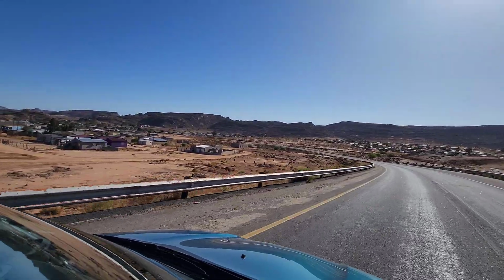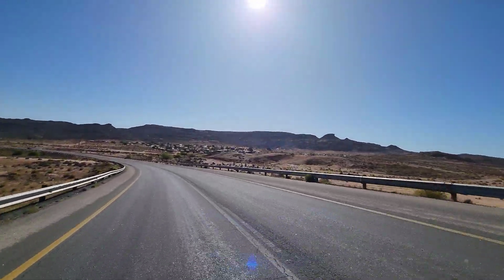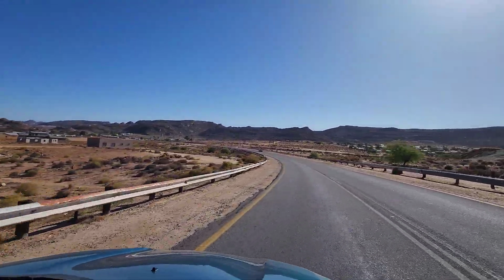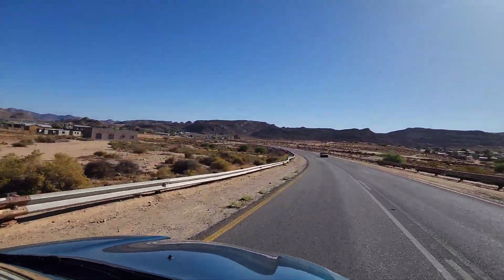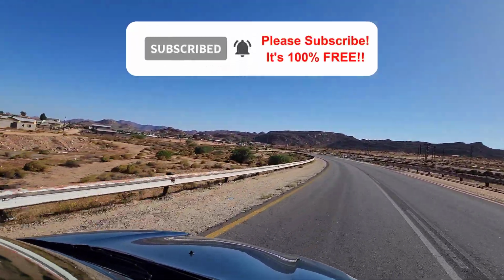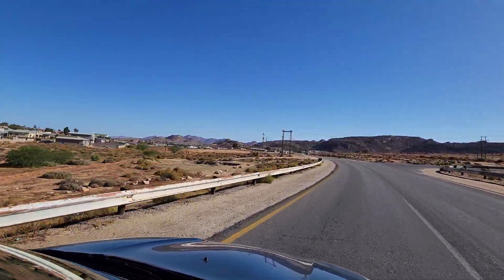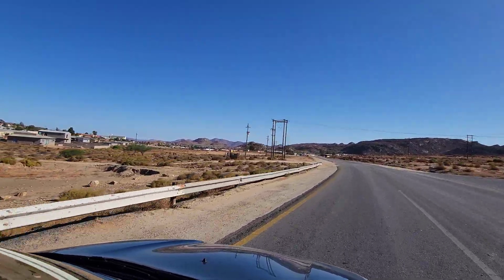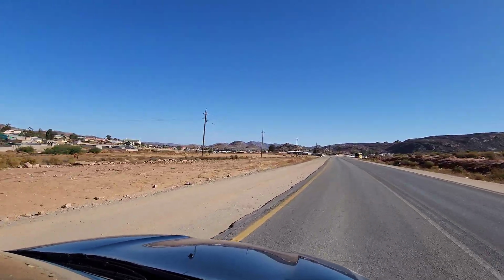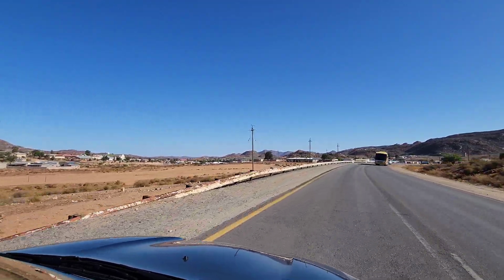Okiep. Like you, I've heard of Okiep so many times. Yeah. Look at that interesting shape of those mountains. Yes. The mountains, the hills are very interesting looking here. Yeah, they are. I think a lot of these people must probably work in Springbok. Oh yeah, it's so close. They are.